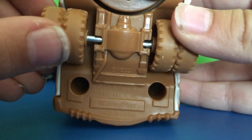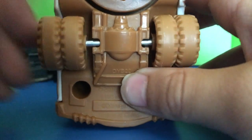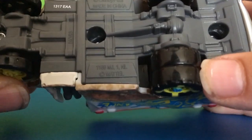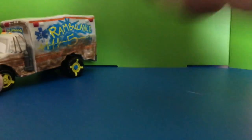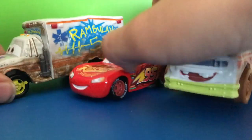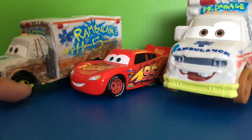This one just says Mattel Disney Pixar made in China 1186. This one also says Disney Pixar made in China, Mattel, DX. Yeah, it's about the same. But I don't have a Miss Fritter to compare it with. Actually, this is my second Deluxe. I have a Mack that I won't review. It came in a 3-pack with Lightning McQueen and everyone else.